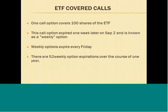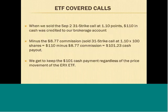The September 2nd call is known as a weekly option. Weekly options expire on Friday, and there are 52 weekly option expirations over the course of 1 year. You can see from the brokerage account transaction report I just showed that when we sold the September 2nd 31 strike call at 1.10, we received a $110 cash credit minus the commission, so it came out to $101 in cash credit to our brokerage account. Of course, we get to keep this $101 cash payment regardless of the price movement of ERX.